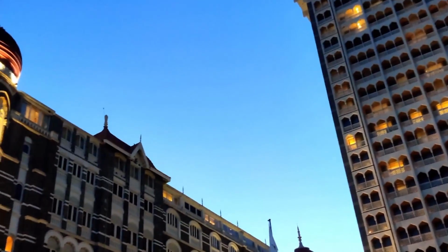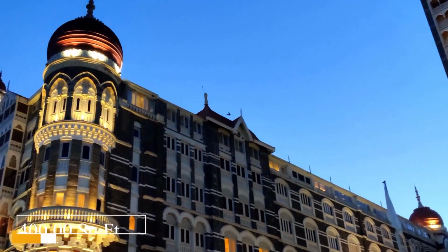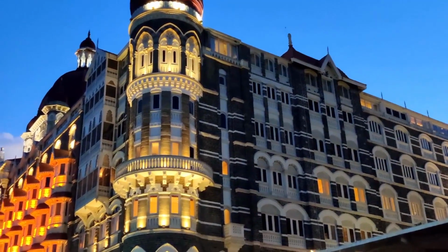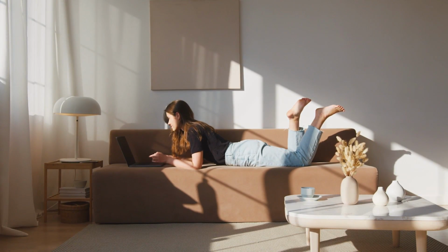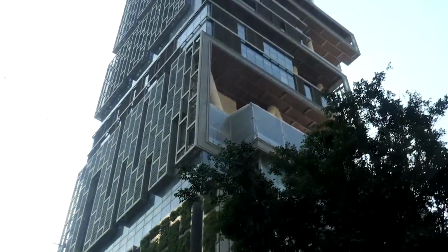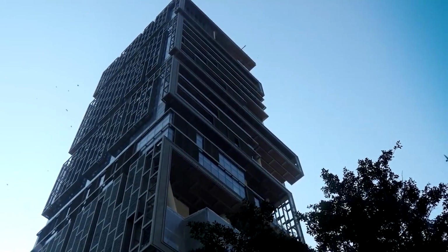Every floor is the same height of an average 2-story building. It has over 400,000 square feet of floor space and has been built to withstand an earthquake of 8.0 magnitude on the Richter scale. Home decor. The architectural design of Antilla has been fashioned along the lines of the lotus and the sun. The top 6 floors of the building have been set aside as private full-floor residence areas.